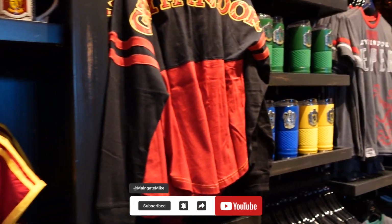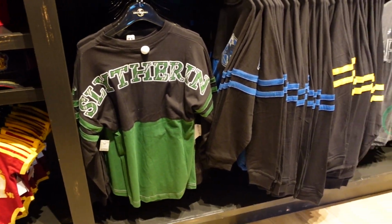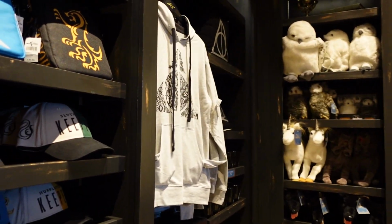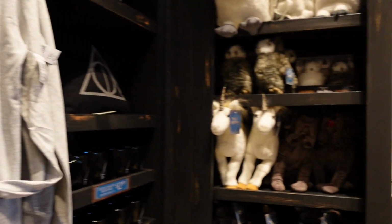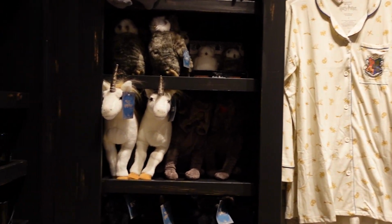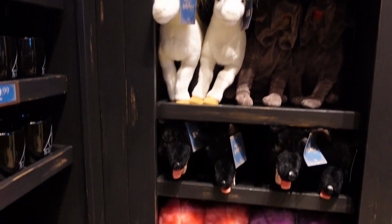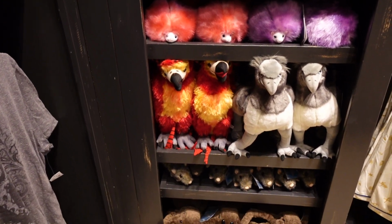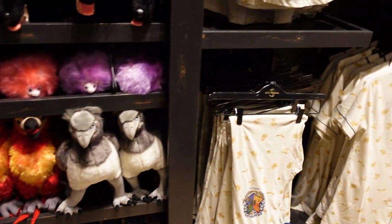Oh yeah, you have your Gryffindor, your Slytherin, you've got your Ravenclaw, and I'm sure your Hufflepuff there as well. And then you've got a nice hoodie, really cool hoodie there. The pajamas. You got the unicorn. And it's Harry's owl. You got the phoenix. I really like those. I love that phoenix. I want the phoenix. Dumbledore's phoenix.